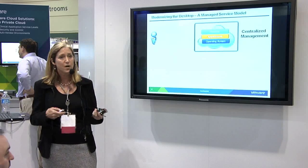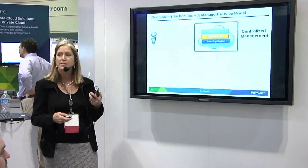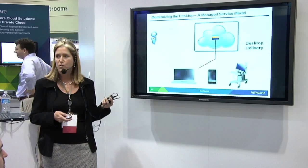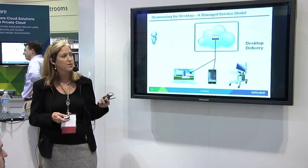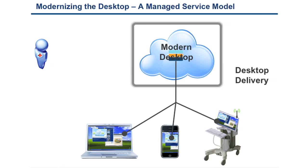They can roll out new applications without worrying about the operating system, all while keeping user data and settings persistent. And then when the end user goes to access their virtual desktop, VMware View and ThinApp will dynamically assemble these components back together again to present the end user with a single, unified, and, if you wish, a personalized version of their virtual desktop. So by moving to this managed service model, you're able to deliver this desktop to any type of qualified device within the healthcare facility.